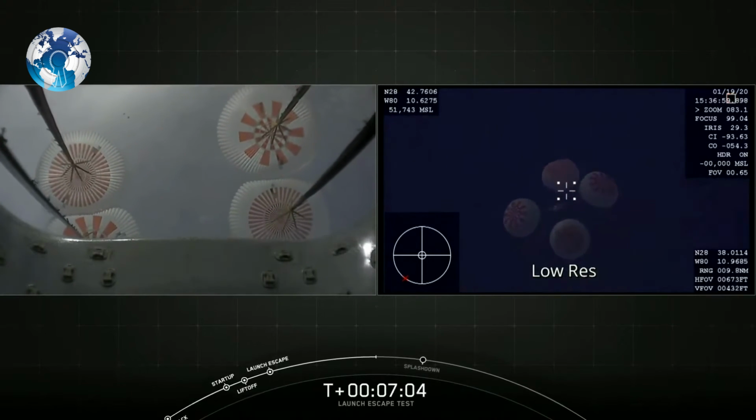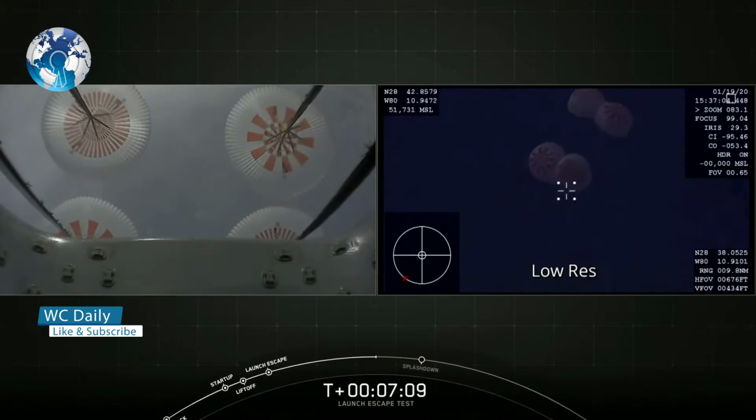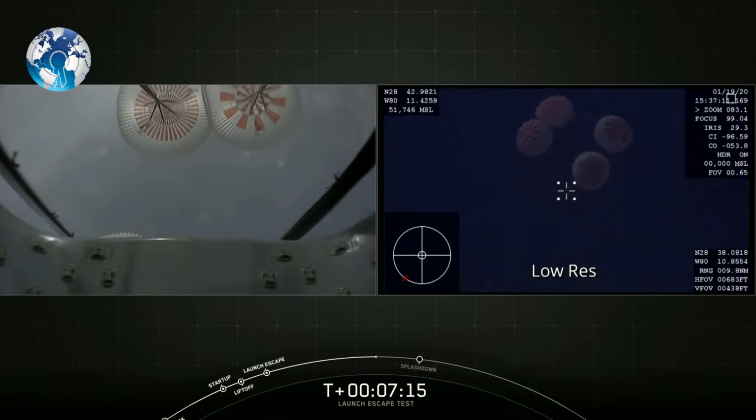Right. Now, the parachutes are located behind a door that's at the bottom of the capsule. It's below the crew hatch. So Dragon commands the door to release, and as you saw in the video, the drogue parachutes pull the door away, and that pulls the 4 main parachutes out. Now, these are the new Mark III parachutes.